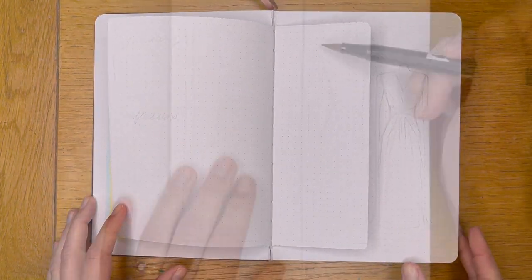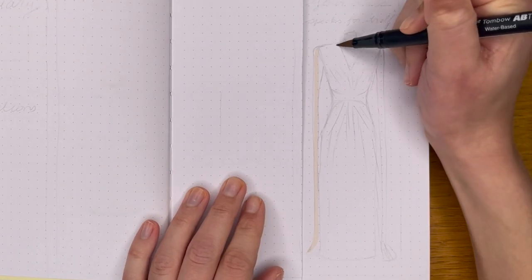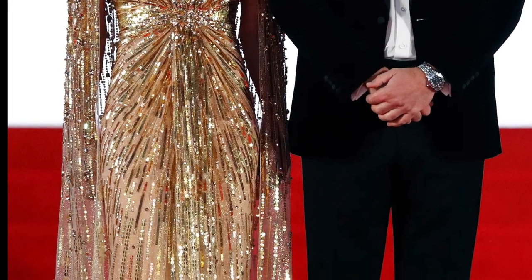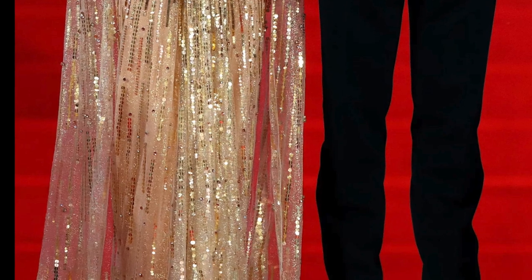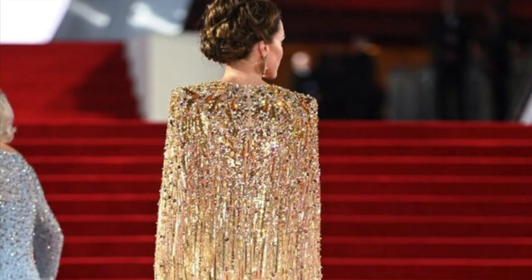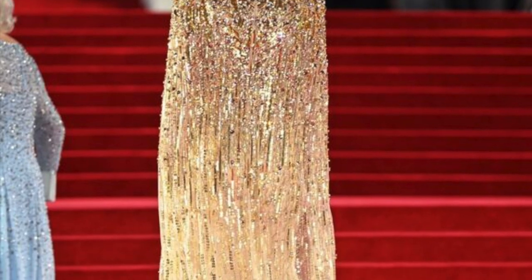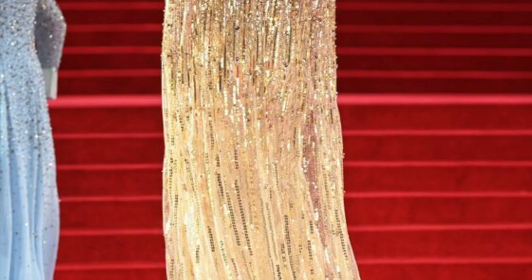And finally, we have got to the weekly spreads, and the dress showcased here is a showstopper. You aren't ready for it. This incredible golden dress that Kate Middleton wore to the No Time to Die James Bond premiere in 2021. I just think the whole country stopped when she wore this. It was amazing. Although Kate is always beautifully dressed, she doesn't often go for a full attention-stealing, show-stopping moment. So when she does, it is all the more captivating.